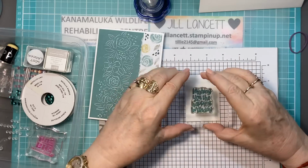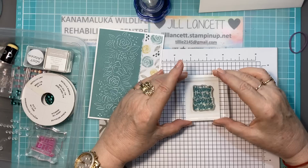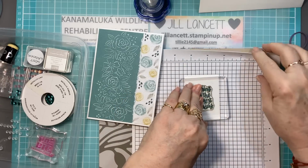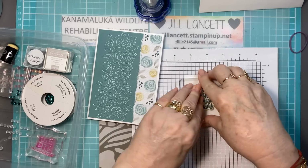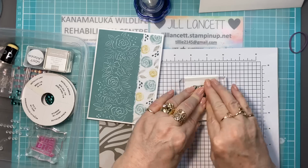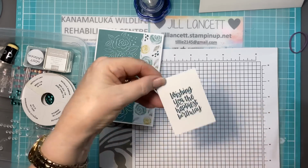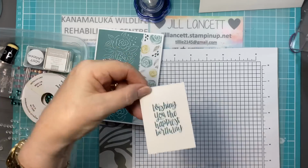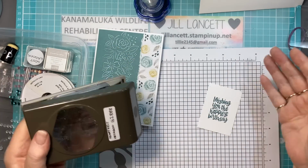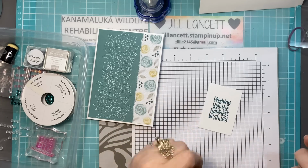So there's our greeting. I'm going to pop that on there like that, right in the center, okay? And I do have a bit of a pad under this because this is a photopolymer stamp, okay? And yep, gorgeous, absolutely beautiful. Now I've got whatever punch you want, whatever greeting you want, okay? Uh-oh, have I got ink on me? I think I just got ink on there.